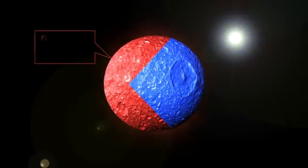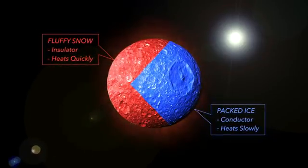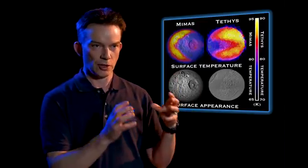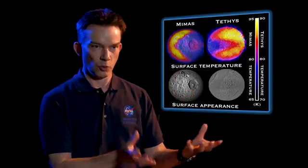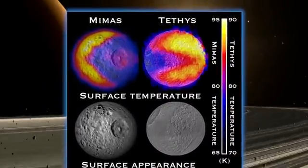And you're changing the way now the surface can heat up and cool down over the course of the day for these moons. When we look at these in the infrared, we see a cooler region on the leading hemisphere and a warmer region surrounding it. And this gives the exact appearance of these Pac-Man features that we so know and love.